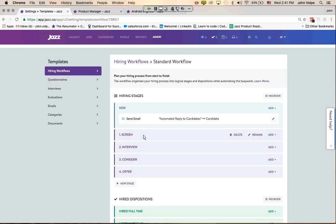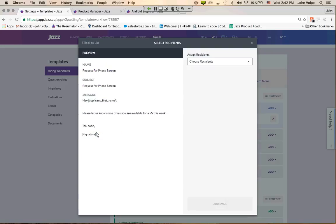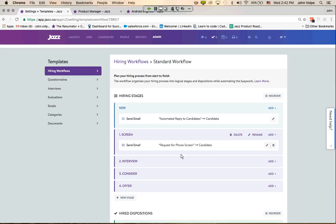One way to do that would be during a phone screen stage. Anytime I move a candidate from new into screen, I want to add an email helper, and that's going to be a request for phone screen. It's essentially going to be worded, hey, let me know some times that you're available for a phone screen. Again, you can add to this as much as you want, and you can have that go out to a candidate. Once I add that email, it'll appear here. So again, the candidate gets moved into that stage, they automatically get an email, and they can send back some times for a phone screen. Just one less step for you to manually send that email.